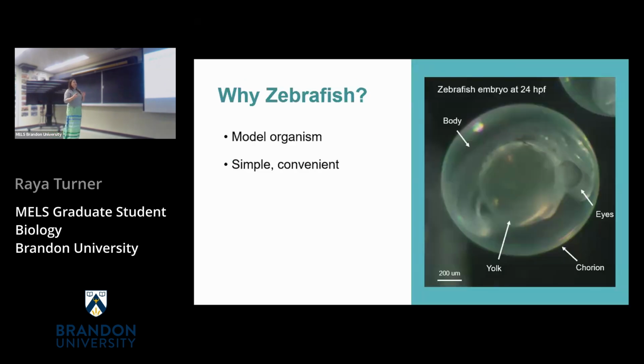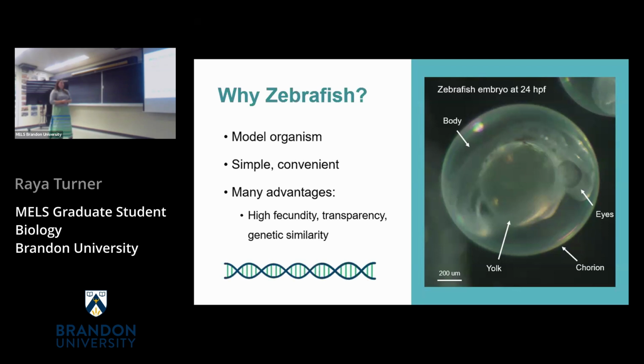So you might be wondering, why am I using zebrafish? Well, they are a model organism, which means they are very popular, widely available, and they're used because they are a simple model in which we can learn about many different biological processes. So one of the advantages of using zebrafish is that they're transparent.